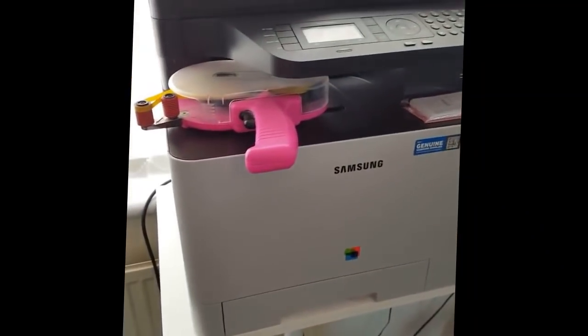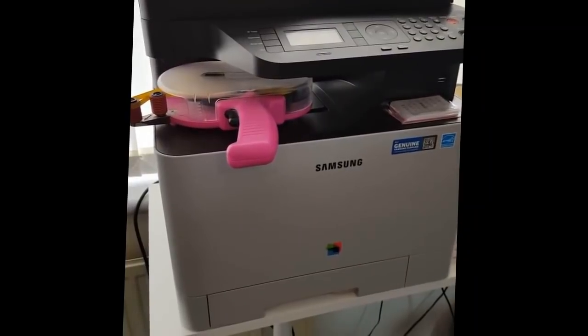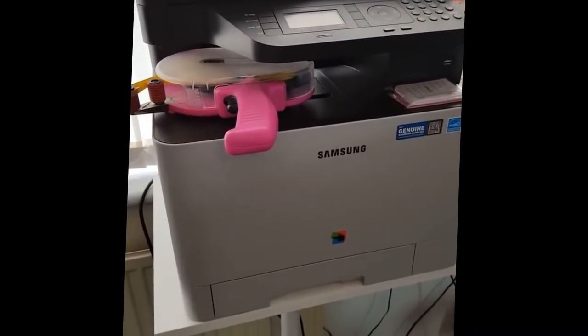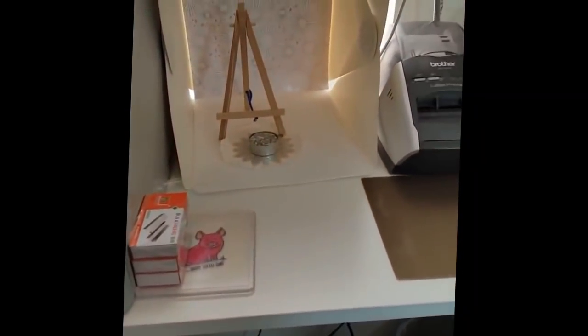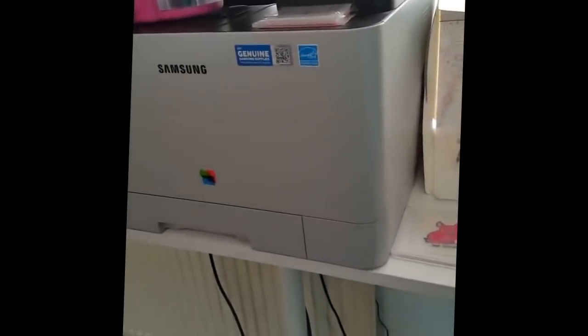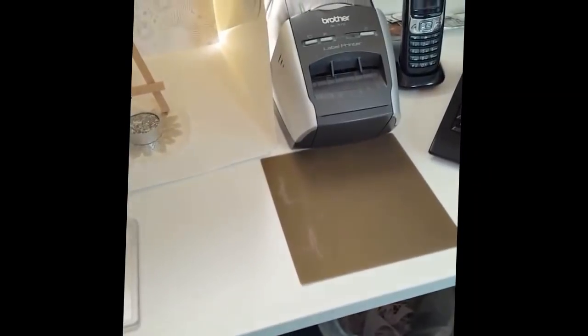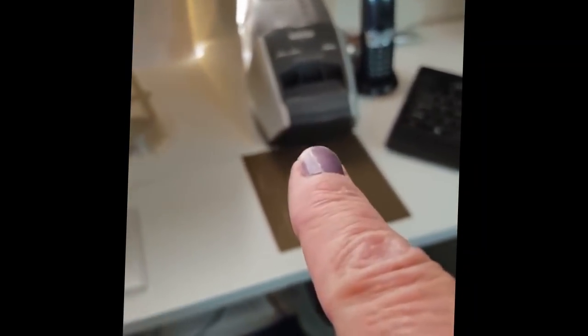My husband had this on the floor in the kitchen because we had no space to put it. So it used to be all under my desk. But now it's got its own space. I've got my light box for taking photos. Oh, they should be with my stapler. I'll move those. My coaster for my coffee, a silicone mat, my Brother label printer, love that. Sorry it's gone blurry. There we go.